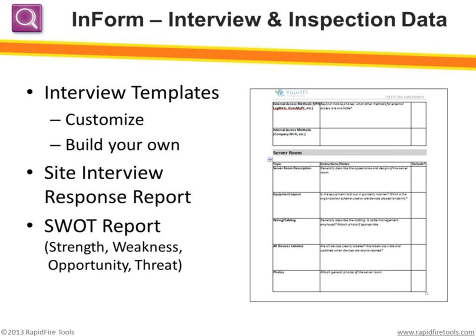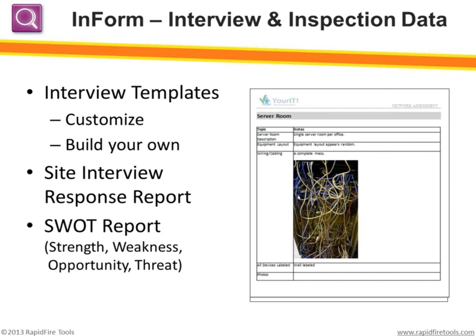The way it works is there's a template that you'll use that has all of the questions. You'll print that out, bring it with you, make your notes while you're going through. Once you're done, you'll transpose that back into the Inform for this customer, and you'll be able to print out the interview response report with all of your information and even include pictures. They're worth more than 1,000 words in a lot of these cases.